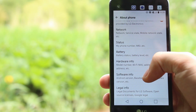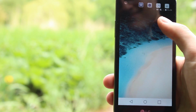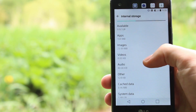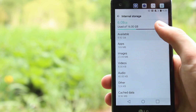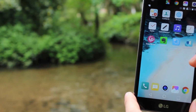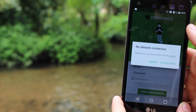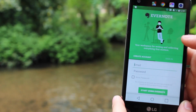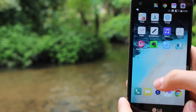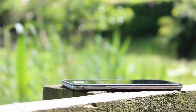Android 6 is installed on the X screen, although it is an LG skin called LG UX. Out of the 16GB base storage, you'll find about 10 available for your own use, which is pretty standard. The pre-installed extras are few, however unlike the budget K4 that we reviewed recently, these additional programs are marked as system apps, so you can't uninstall them. A couple of those include Evernote, LG's Quick Memo Plus, and the LG Smart World app, which lets you install themes and fonts and extras to customize the phone.